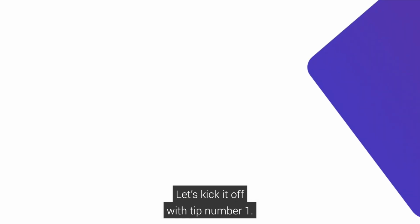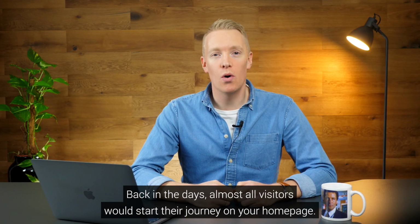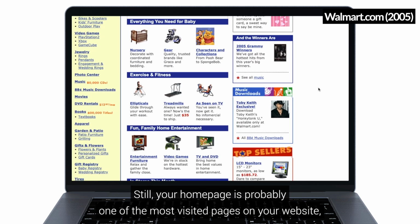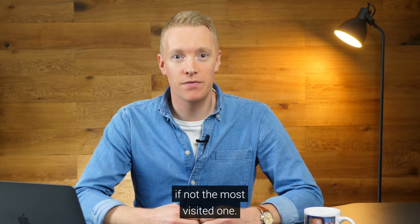Let's kick it off with tip number 1. Use a big hero image to create a great first impression. Back in the days, almost all visitors would start their journey on your homepage. Today, it's a very different story. Still, your homepage is probably one of the most visited pages on your website, if not the most visited one.